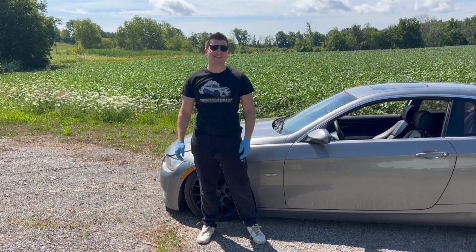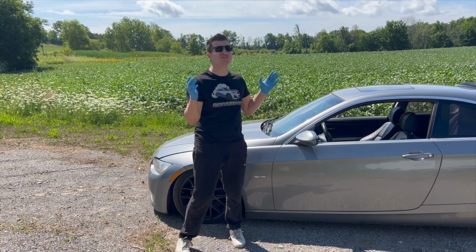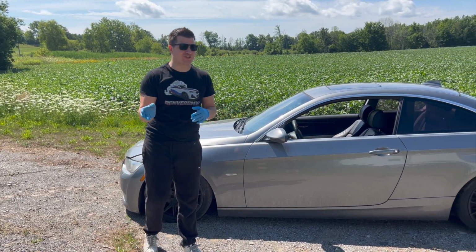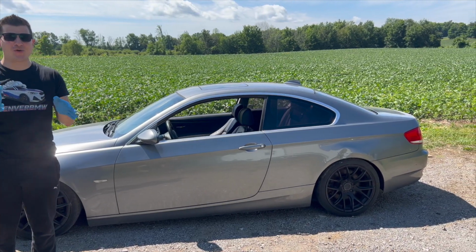So I have bought the cheapest E92 335i in all of Canada. This was the cheapest one I found. I'm going to walk through my decisions on why I purchased and everything like that. But before I do, let's take a look at the car itself and kind of go over everything.